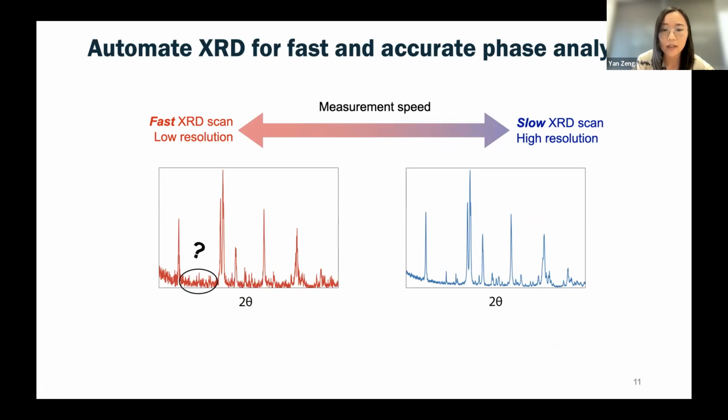Specifically, since we are using just a tabletop lab X-ray diffractometer, it does not have the great quality that we can achieve at a synchrotron. So we want to build a model that can handle the trade-off between speed and accuracy. If we run it very fast, like on the left side, this is usually the case when we run a scan for about 10 minutes. On the right side, it has a much cleaner pattern that we want, but it usually takes half an hour, which can reduce our throughput.